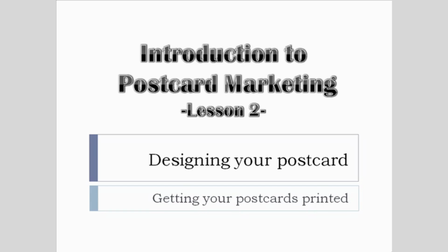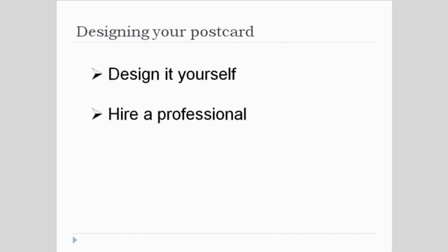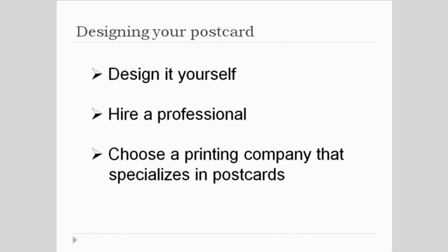When it comes to designing your postcard, you have 3 options. You can design it yourself using your computer or hire a professional to do it for you. Or you can choose a printing company that specializes in postcards. You see, a professional postcard printing company is a great option, especially for your first campaign, because they will be able to offer you a variety of effective, ready-to-use templates that can help you create custom designs and logos faster and easier than you can do it on your own.